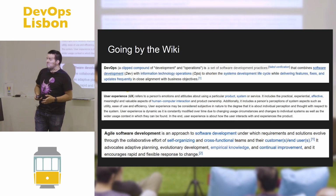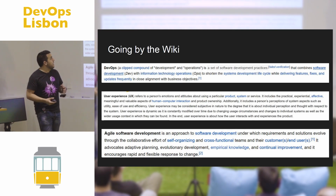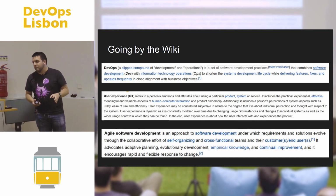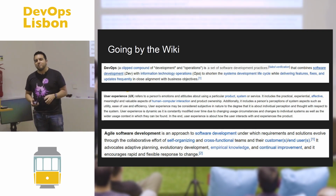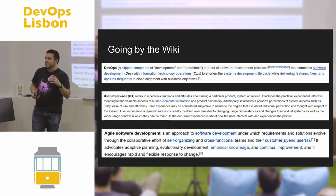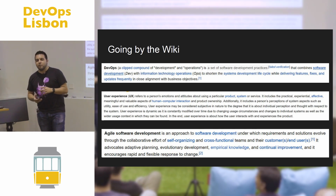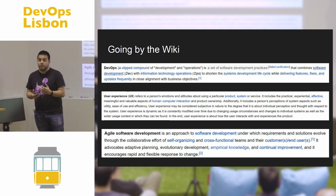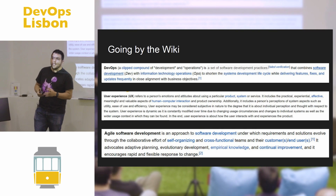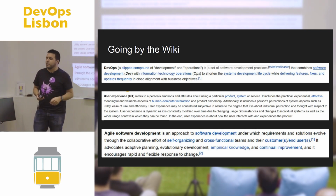But I normally want to do things by definition, and what is better to define things than Wikipedia, which is always right. So we all know what DevOps is, otherwise we wouldn't be here, so I can skip that part. User experience, well, it depends on who you ask, and how much time that person has been working on UX. But I will summarize it as the art, in the middle of engineering, of making software and its usage understandable and painless for your user, so the experience of using your software. Not to be mixed with UI, the user interface, which we all know and love, unless you are from the back end, in which case you don't like those guys.